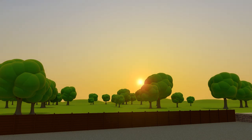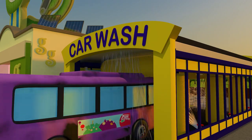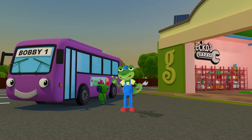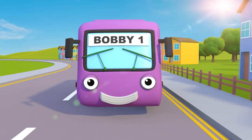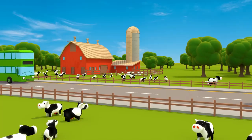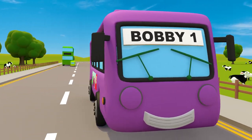Morning as the sun begins to shine, Gecko's at the garage to open up on time. Bobby gets a wash before he starts his route today. Gecko checks his tires and oil and sends him on his way. Drive the bus, drive the bus, drive the bus in the sun and the rain. Drive the bus to the farm and back again. Drive the bus, drive the bus, Bobby bus.